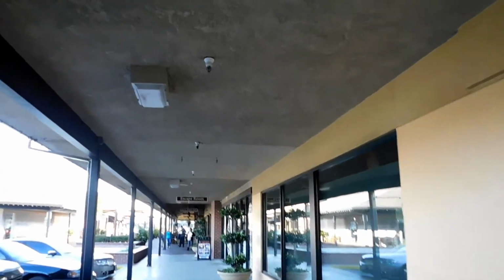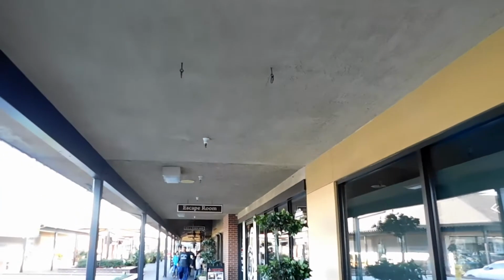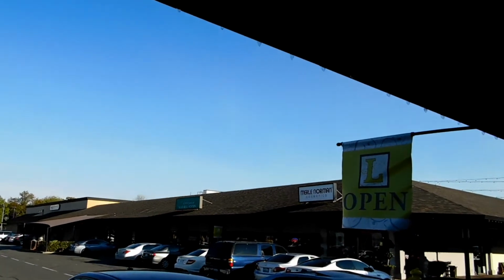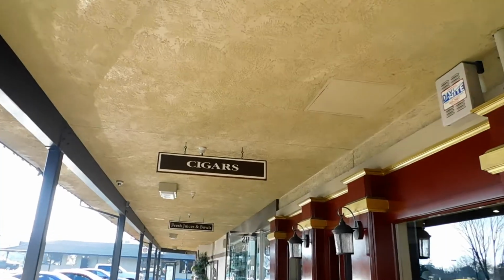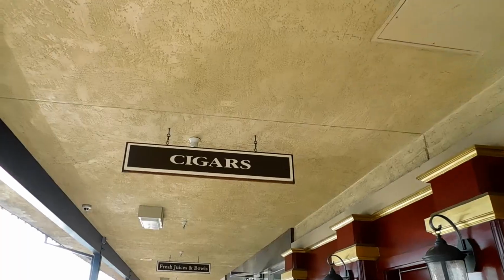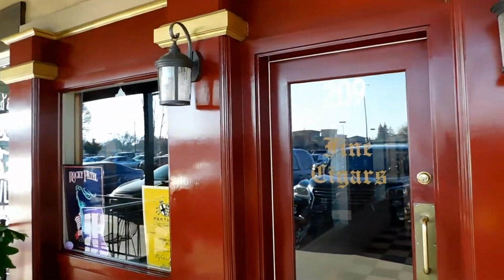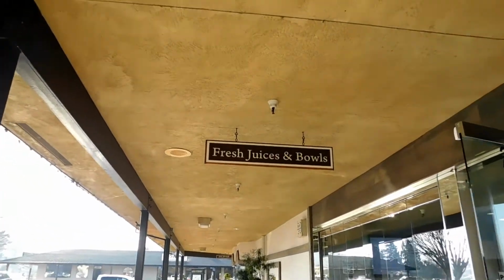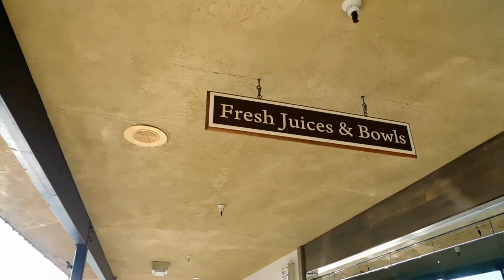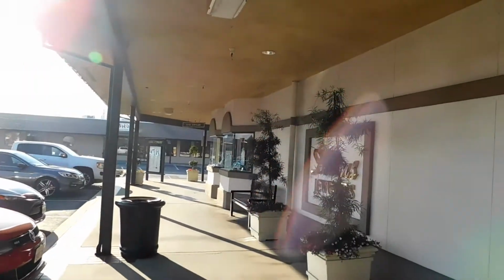And then on the outside, it doesn't have the name of the store as you're walking by, it just tells you what kind of store. And on the outside, you got the actual name of the store. It's pretty cool. Like over here, it says cigars, letting you know that this is a cigar store. Over here is fresh juices and bowls. The actual name is on the outside of the building.